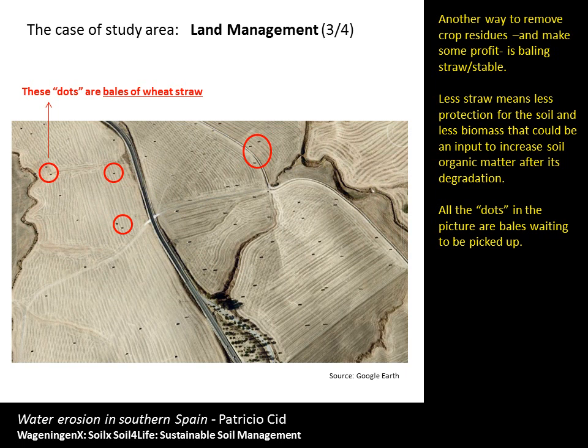Baling crop residues is another way, an alternative way to remove crop residues. Do you see those dots on the picture? These small points are bales waiting to be picked up and sold. This is an interesting alternative for farmers because they can make some money by selling the bales.